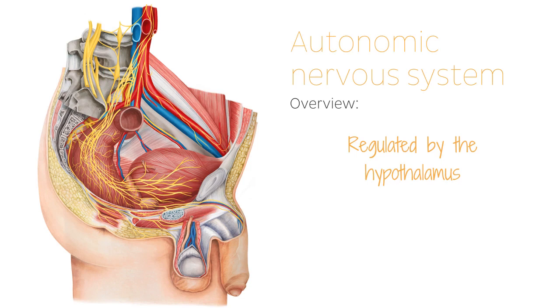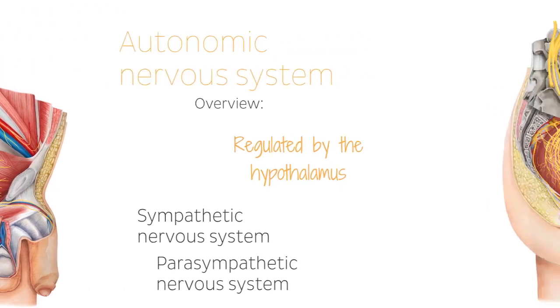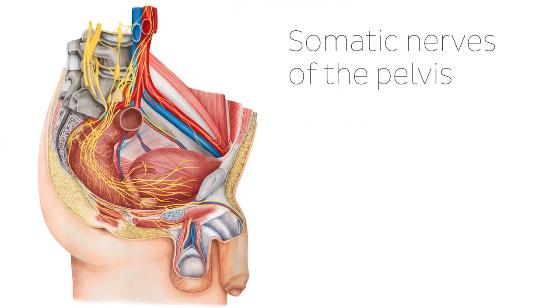The autonomic nervous system is divided into the sympathetic nervous system and the parasympathetic nervous system. For more detailed information on these two divisions of the autonomic nervous system, please check out our tutorial on the nerves of the heart, or the innervation of the heart. For the purpose of this tutorial, we will be discussing the nerves of the pelvis, beginning with the somatic nerves, and finally ending with the autonomic nerves of the pelvis.